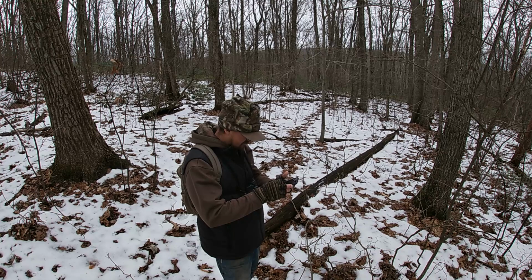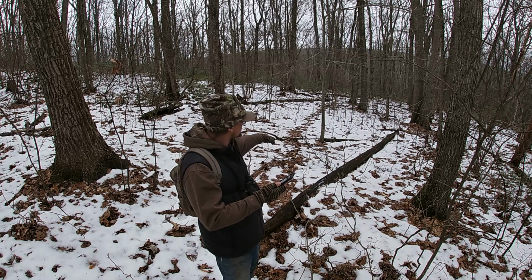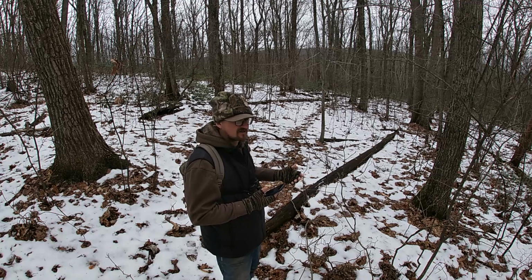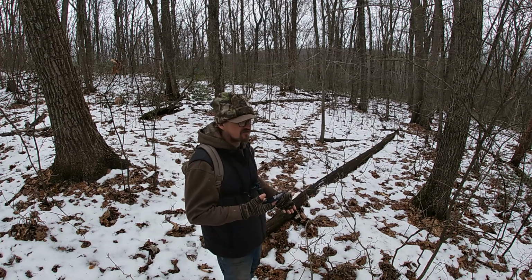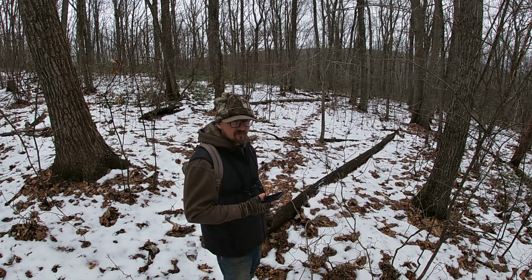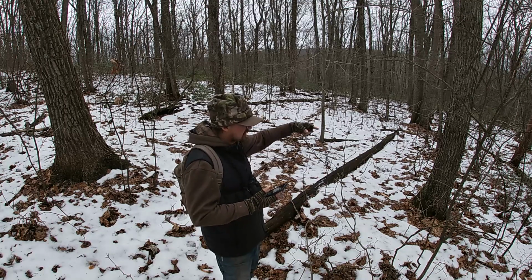Pulling up onX right now, you can see I've been skirting the edge of where it drops off pretty quick over here. Right now I'm not in a section where I'm looking for sheds because there's a lot of snow. I don't think there's a ton of deer hanging out right here right now, but you can tell there's a great trail. So maybe it's not the best area to be looking for sheds, but don't overlook it. I'm gonna make a quick pass down through here.